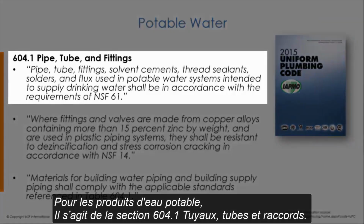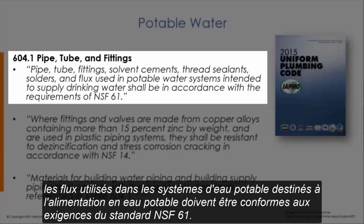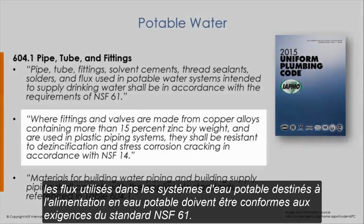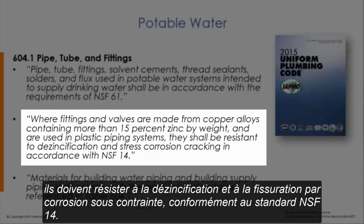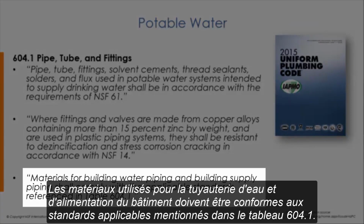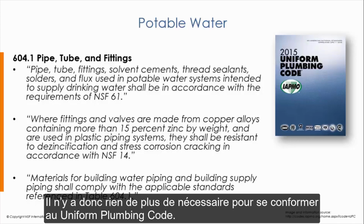For potable water products, Section 604.1 says pipe, tube, fittings, solvent cements, thread sealants, solders, flux that are used in a potable water system intended to supply drinking water shall be in accordance with the requirements of NSF 61. Where fittings and valves are made of copper alloys containing more than 15% zinc and are used in plastic piping systems, they shall be resistant to dezincification and stress corrosion cracking in accordance with NSF 14. Materials for building water piping and building supply pipe shall comply with the applicable requirements in 604.1. Again, NSF would normally evaluate any potable water plumbing product to these standards, and so there's no additional information needed to comply with the Uniform Plumbing Code.